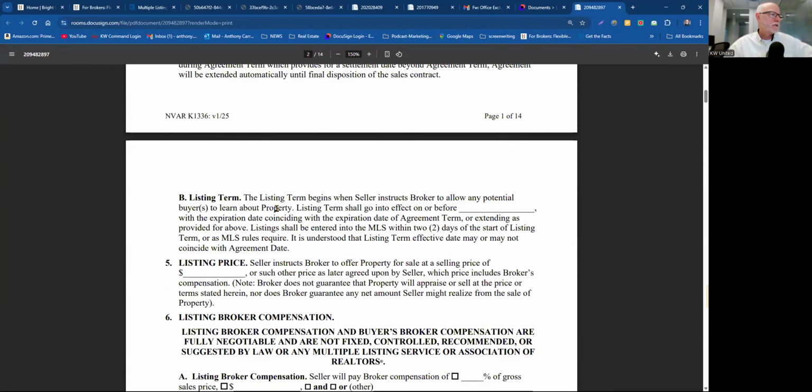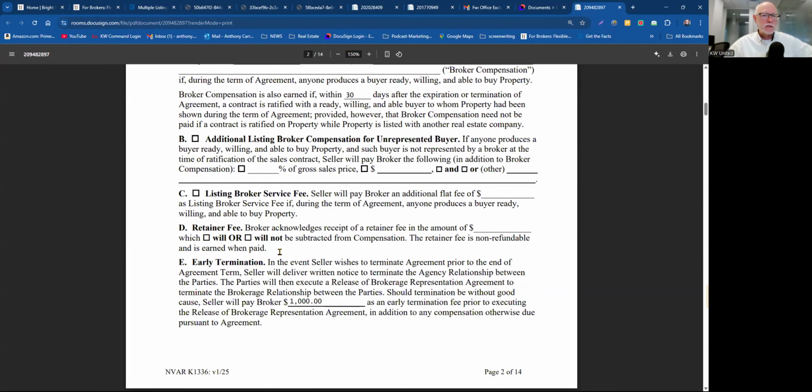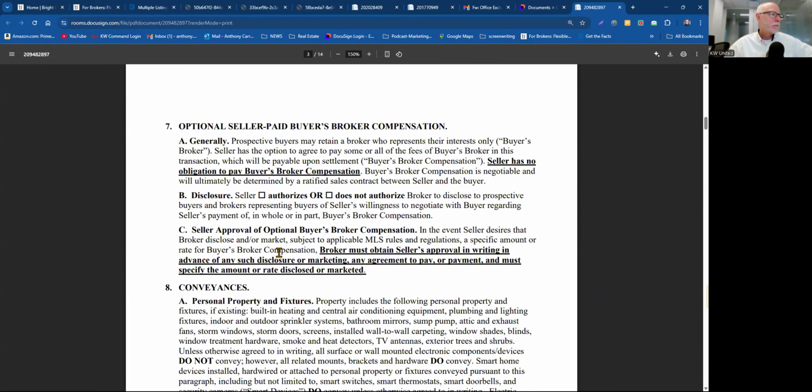Agreement term and listing. The listing term begins when the seller instructs the broker to allow any potential buyers to learn about the property. Listing terms shall go into effect on or before the date, with the expiration date to coincide. Listing shall be entered in the MLS within 2 days of the start of the listing term. What it's not telling you is how it has to be entered in the MLS, but it needs to be put in as office exclusive.